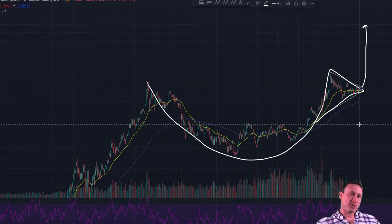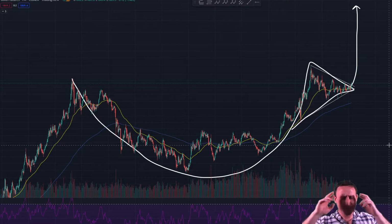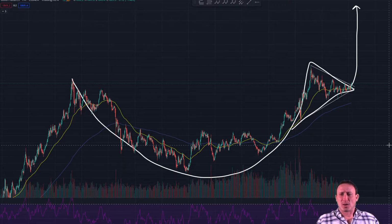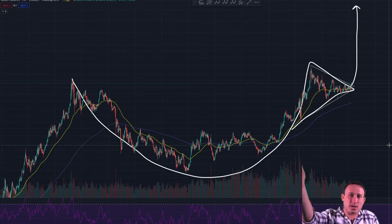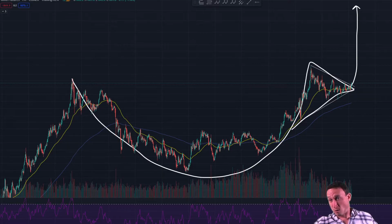It does have to actually break out before it's validated, but it couldn't have a better setup. Imagine gold going down to $1,200 from here. It doesn't even make sense. How is it even possible? It can't. It's going up. Okay, this is just what it's going to do, right? It's like the safest trade ever. So that's something to look at and pay attention to. I'm really excited about that. Oil is worth looking at too.